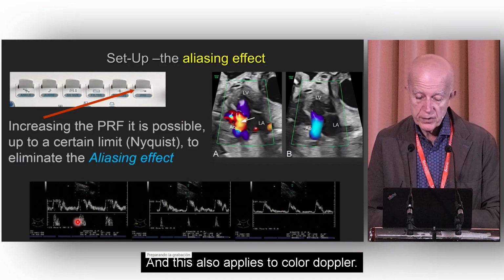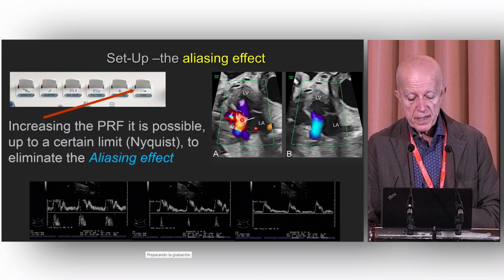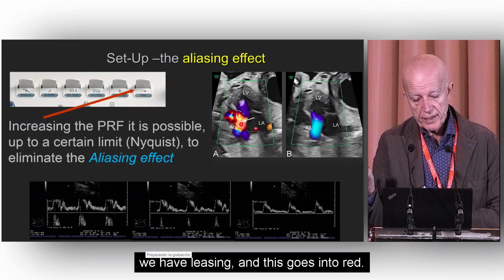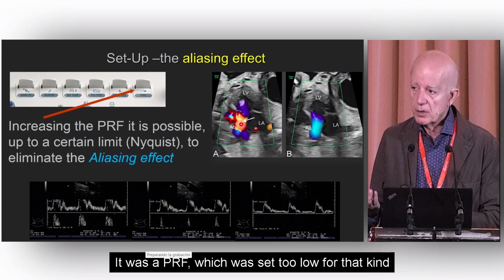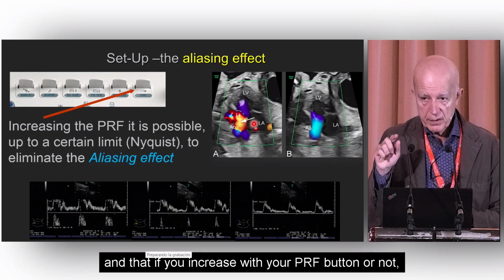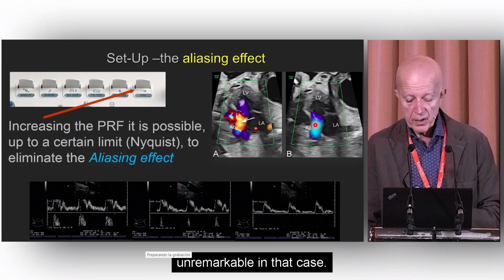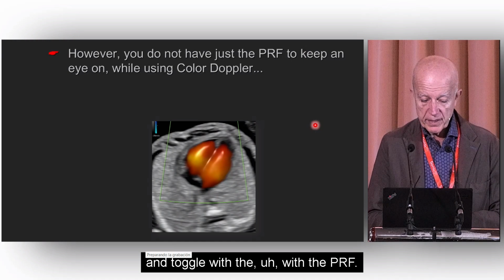And this also applies to color Doppler. This is a left outflow tract. You see the ascending aorta. In this case, the PRF was too low. So at the level of the annulus of the semilunar valve, we have aliasing, and this goes into red. In that case, it's not really turbulent flow. It was a PRF which was set too low for that kind of examination. If you increase the PRF with your button or knob on the console of the screen, you get a very smooth and laminar flow, which is unremarkable in that case. So keep in mind how you play and toggle with the PRF.